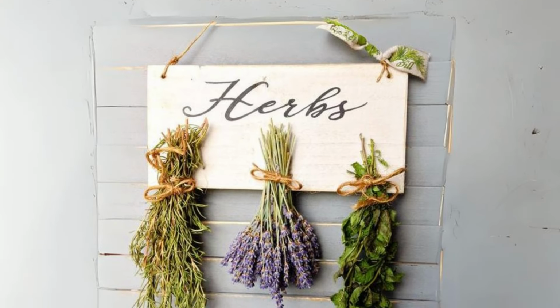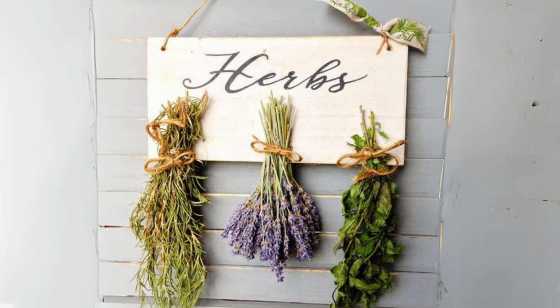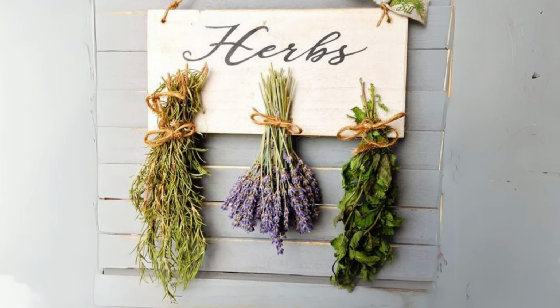Hanging herb bundles. Hang bundles of dried herbs like lavender, thyme, or rosemary in your kitchen or living room. They look beautiful and add a natural fragrant element.